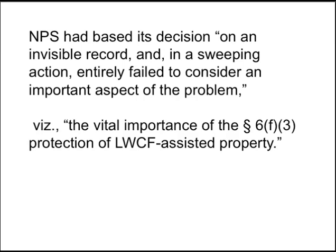And in looking for some sort of evidence to support the agency's determination under APA review, the court here has based its decision on an invisible record and a sweeping action that entirely failed to consider an important aspect of the problem. Namely, the real backbone, the guts of the Land and Water Conservation Fund Act, is the vital importance of 6F protection for LWCF assisted property.